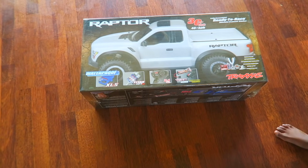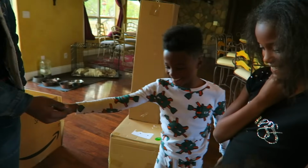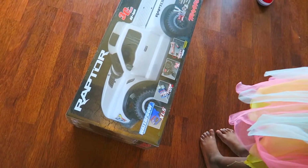And I promised Leonidas that he was gonna have the biggest truck so that when we get out there, he's gonna be running people over. Leon, it look cool? Yeah. Hey, I promised you that, man. So there it is, your new waterproof truck. We gonna race this one on the pool too.